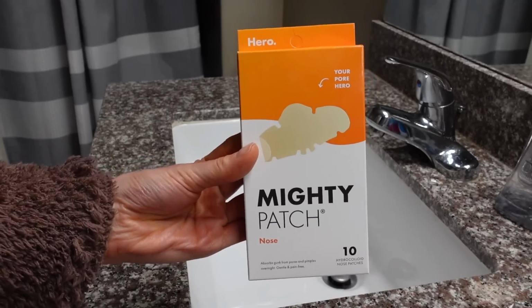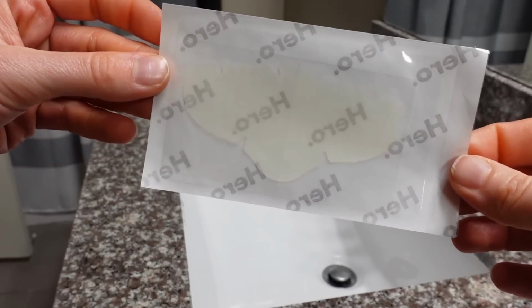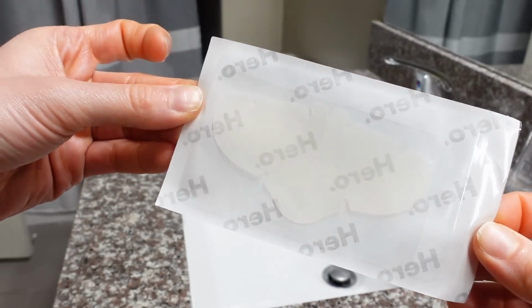More acne, it's problematic. But they came out with these new Mighty Patches for the nose. They're the perfect size to go over your nose if you get breakouts on the nose and you're one of those people who likes to stare in the pore mirror and squeeze your blackheads and stuff. This is a great option for breakouts on the nose.